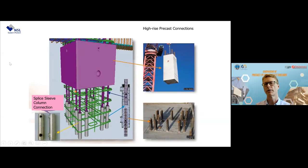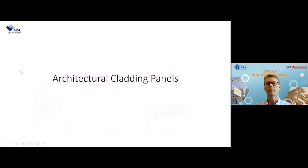Connections in seismic areas: the splice sleeve connection is the most common for our floor columns. We use them a lot nowadays here also in Malaysia and Singapore. So very short starter bars, with a grouted splice sleeve. I'm sure you might have heard of these or might have used them yourself. They're becoming more and more popular as these systems are getting cheaper. Definitely worth looking at for any of your high-rise buildings.